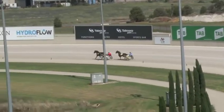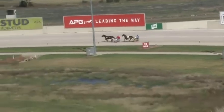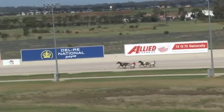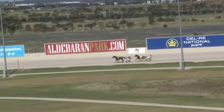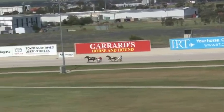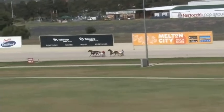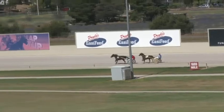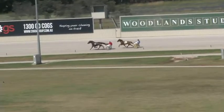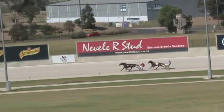So the field of two trotters go out of the straight heading towards the 800 metre mark. First quarter of the last mile was in 32.1, the second quarter in 31. So the field of two head down the back straight for the final time with less than 700 metres left to go. November Guy extends its lead now to 6 metres to Here's the Mighty Spin in second placing. Halfway down the back straight, less than 600 metres left to run. It's November Guy in front, still leads by 5 to 6 metres from Here's the Mighty Spin.